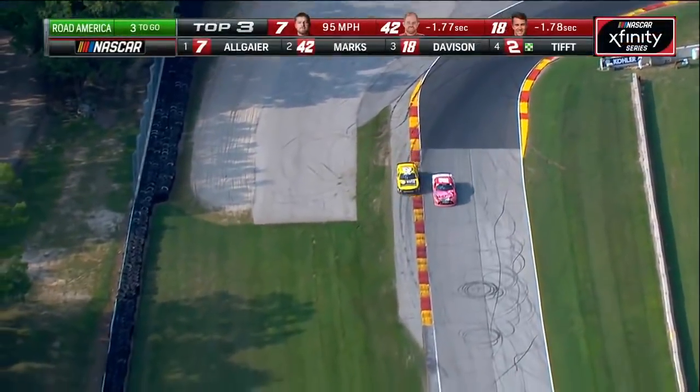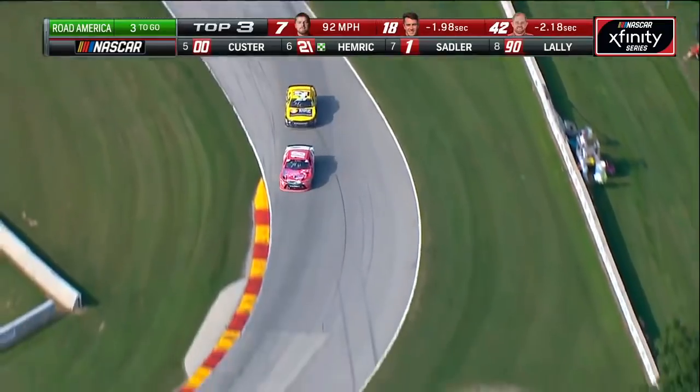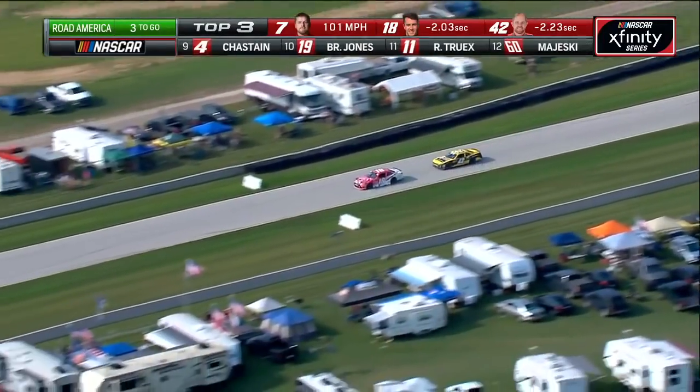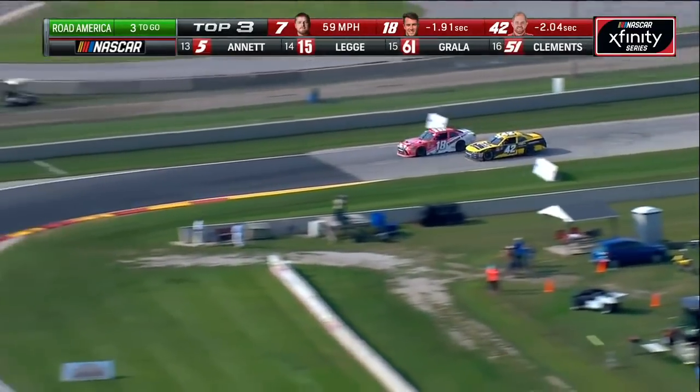Marks can hold him off right here. He'll have the advantage to the next corner. Oh. Davison takes it back, though. Nice grip exiting the corner for Davison. Meanwhile, Allgaier gets away. Here comes Marks back.